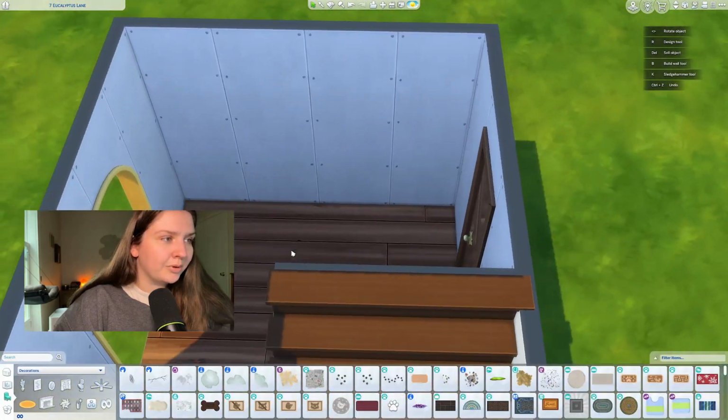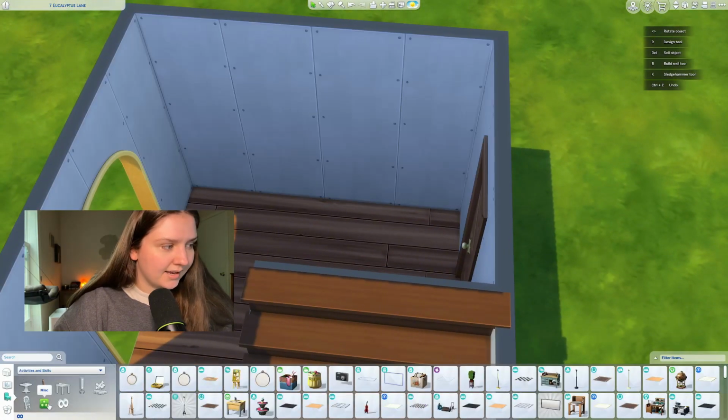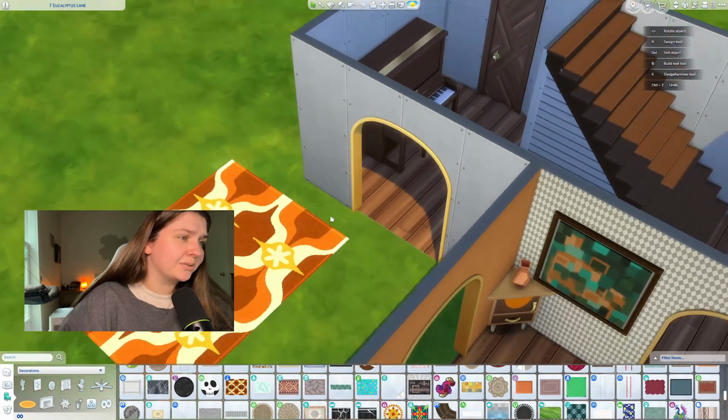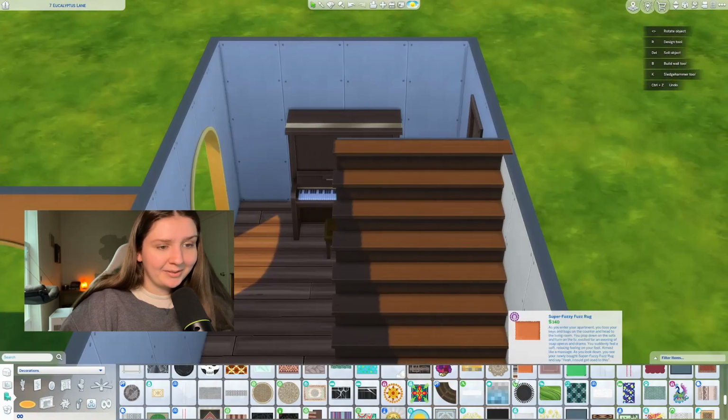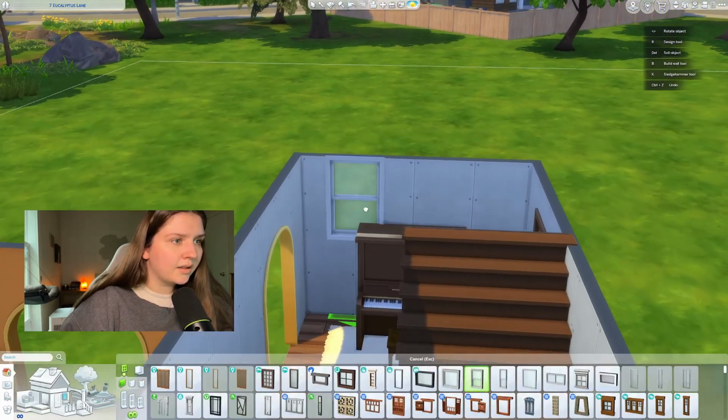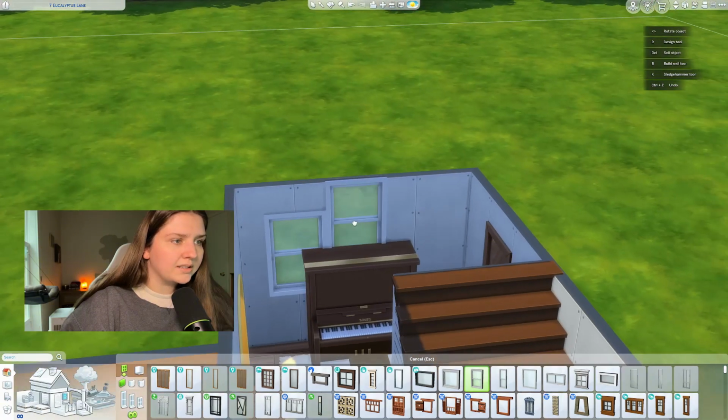I don't really know what to put over here. When in doubt, just go to the activities section. Maybe a piano. Ooh, we have to use this too. Forgot about that swatch too. We'll do this fuzzy rug over here. And maybe we can add a couple windows.